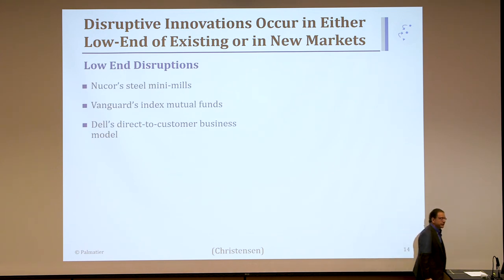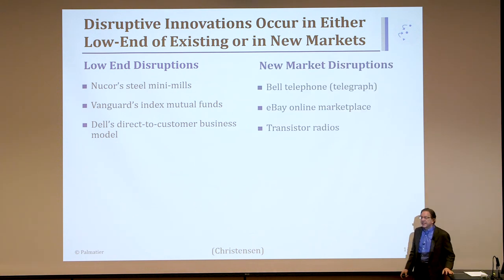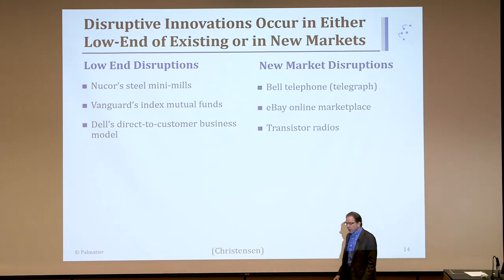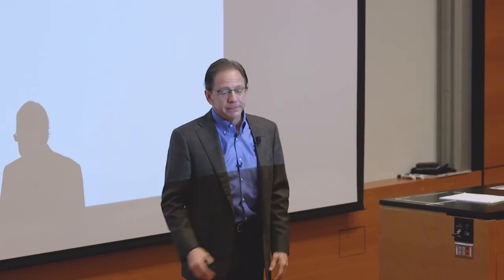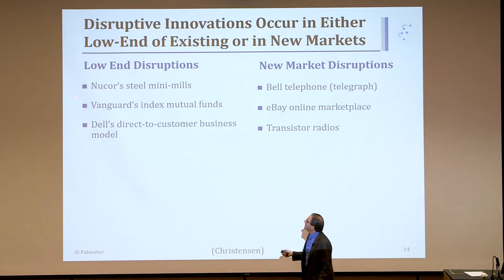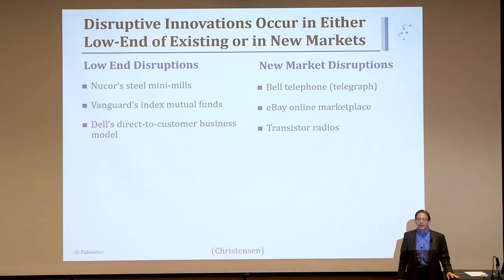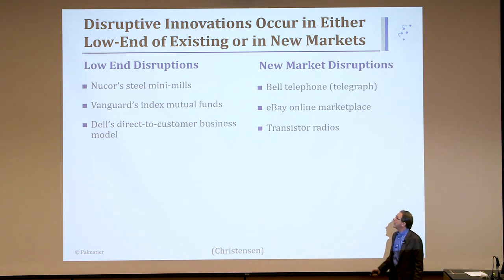Here's some examples. There's really two ways disruptive technologies show up. So if you're a mainstream manufacturer or a firm and you're a market share leader, you should be scanning two places to see if somebody's going to enter the market to make you obsolete. One end is going to be the low end of the market. Why did Skype enter with students? Because they were okay with dropped calls and scratchy calls and such.